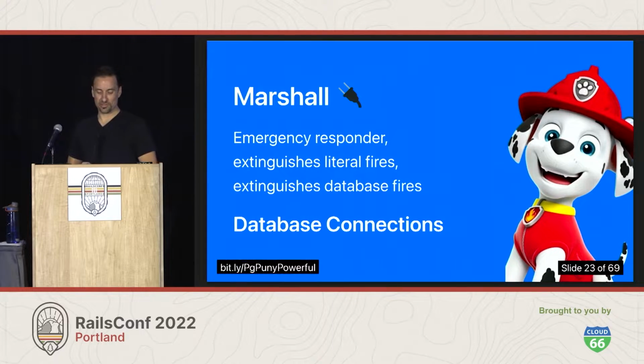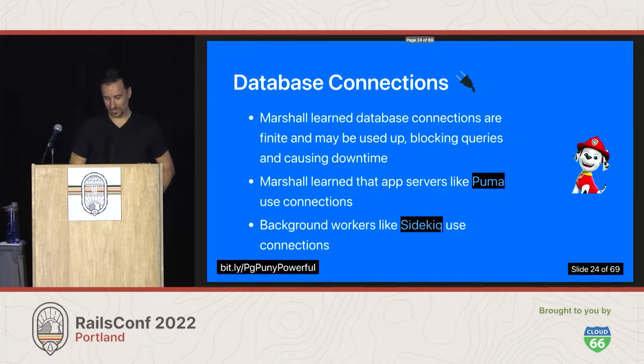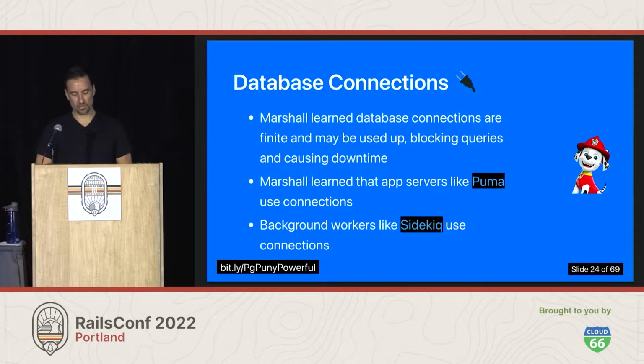Marshall's the fire pup. He's an emergency responder. He extinguishes literal fires, actual fires, and database fires. It's pretty cool. So Marshall learned about database connections, which are a limited resource. Connections are used anytime the application or background workers do any sort of interaction with the database server. Marshall observed in the pup tracker app, connections were used by Puma, were used by Sidekiq workers.